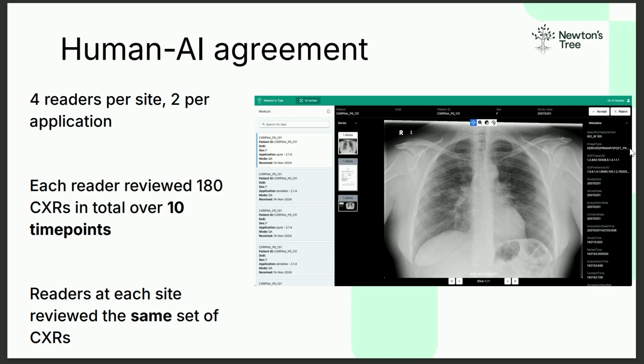We basically created a PACS-like system. So the readers would log in, they would have a work list on the left-hand side, they would have the original X-ray and then the AI-generated result. And all they would have to say is whether they agree with the AI or if they disagree. And what we also knew was that automation bias doesn't happen straight away, and it's not a point-in-time thing. It's a type of behavior that develops over time.